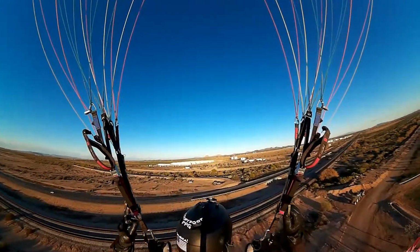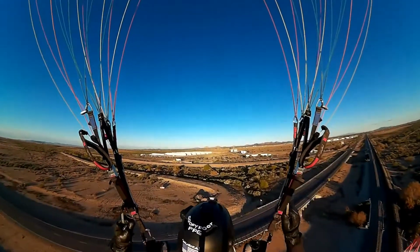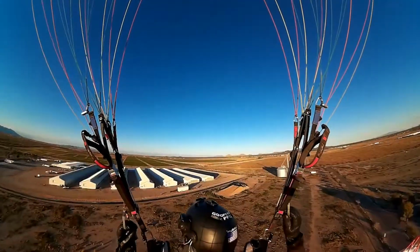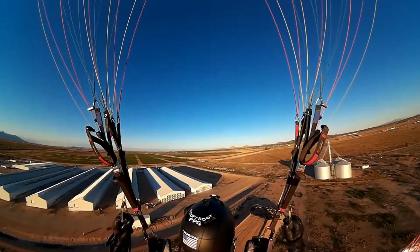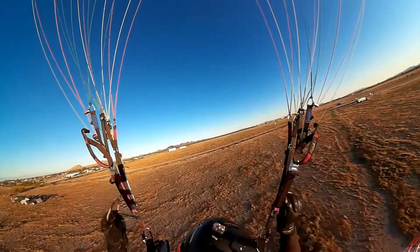So this is the tail end of the flight here, and I was definitely getting cold. Come to find out that Taka was flying without gloves, and I don't know how long he was able to endure that, but I know my hands were getting really cold. So just heading back here to the area that's just a little bit northwest of the Aqchen Regional Airport.